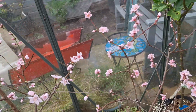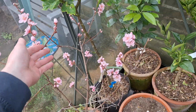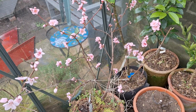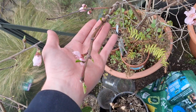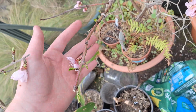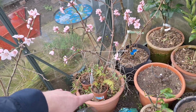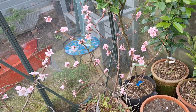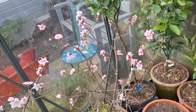And next to it, we've got a nectarine, which was sold as Sweet Lady, but I think that's just a plant nursery name for it. I don't know if that's the true variety. But I've grown this from a tiny stick, probably about as thick as that, as long as from here to the end of the branch. And it's in about a 20 litre pot, 15 litre maybe. It's doing pretty well, and the nectarines off of this were absolutely delicious. So really excited for this.